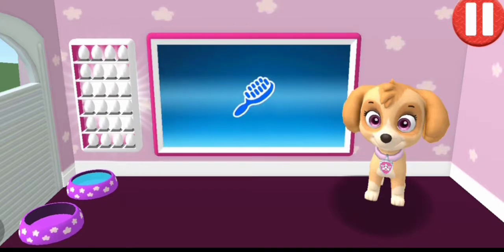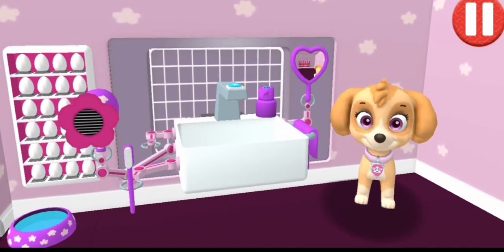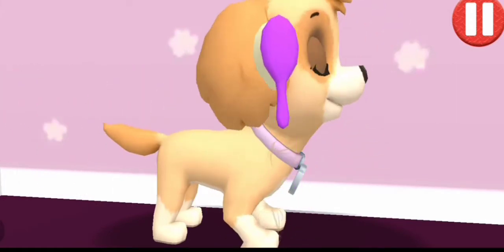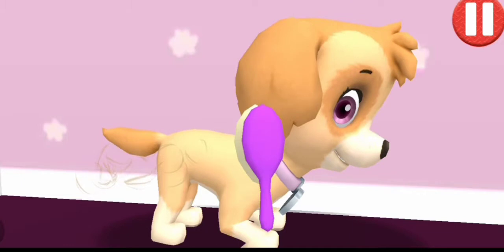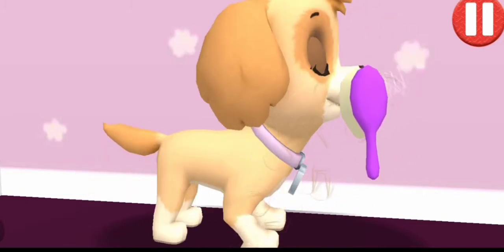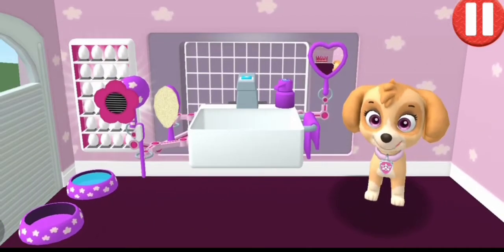This pup needs a good brushing. Tap the picture of the hairbrush. Tap and drag the brush over the pup's messy hair. Thanks! I feel terrific!